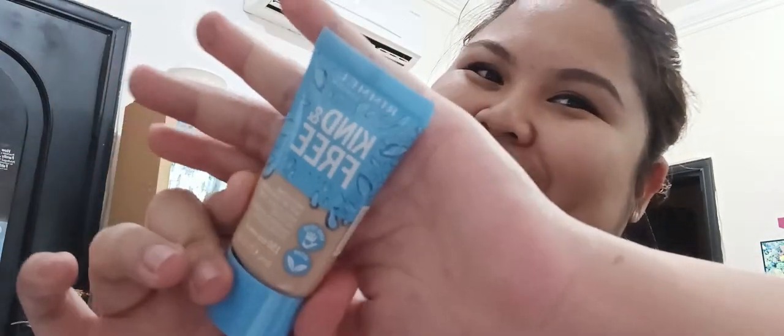So, I use Rimmel as well. Rimmel Kind and Free Moisturizing Skin Tint Foundation. I use the shade 150 Rose Vanilla. It's a very neutral shade. It's kind of watery. See, it's kind of runny and it has a very light coverage, but it's very buildable. I just choose not to build it up too much because I just want this done. I just want to get this covered.